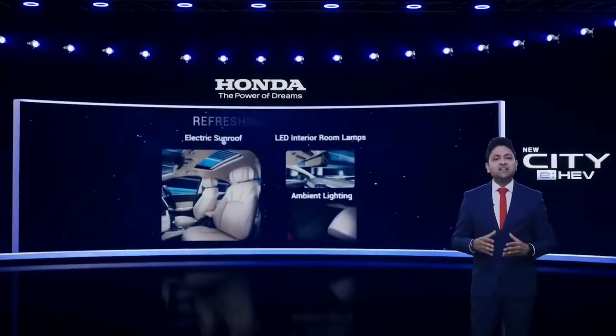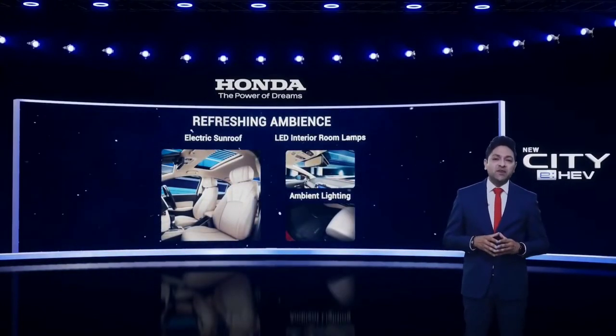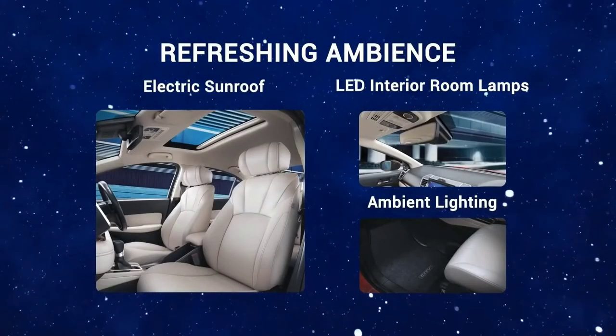For further enhancing the interior ambience and refreshing feel, the new City EHEV also offers a one-touch electric sunroof, LED interior room lamps, and a soothing ambient lighting.